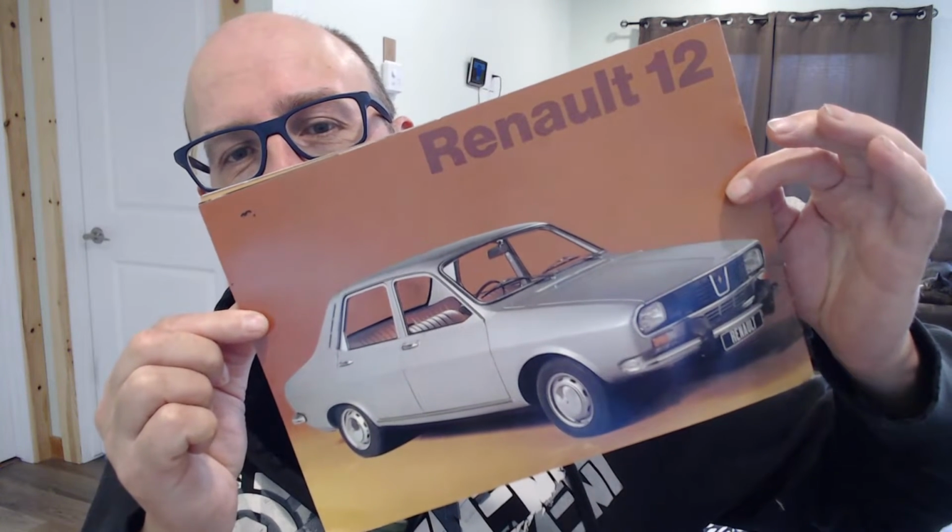Today we're going to be looking at the Renault 12.